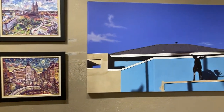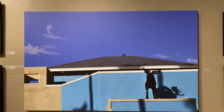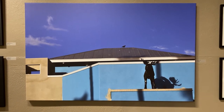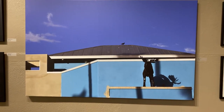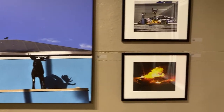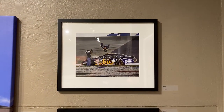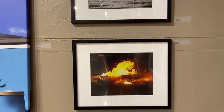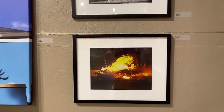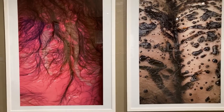Next, we have Photo on Canvas by Wendy Blair. And to the right of that photograph are two more photos by James Price. Beginning our south wall are two photos by Joshua K. Haar.